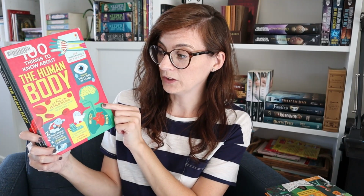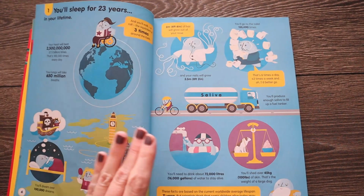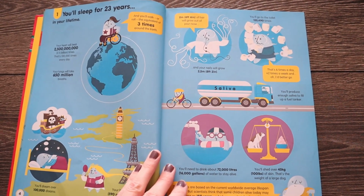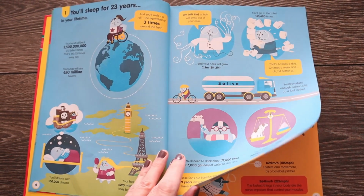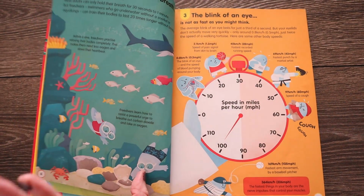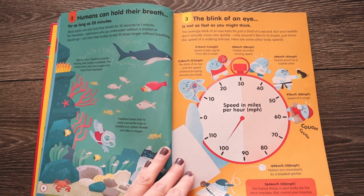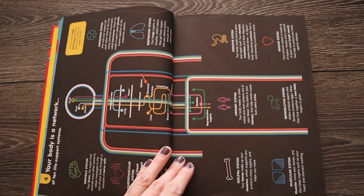One that my son really loved is 100 Things to Know About the Human Body. Once again, this is an Usborne book. They have 100 Things to Know About. This series is relatively new, I think. Last time I shared a library haul, I shared the history one, and with this one, both my kids were just poring over it and telling me all these different facts about the body. Some of the words in here are too hard for my son to read, so I was reading portions to him, and this is just totally up his alley.